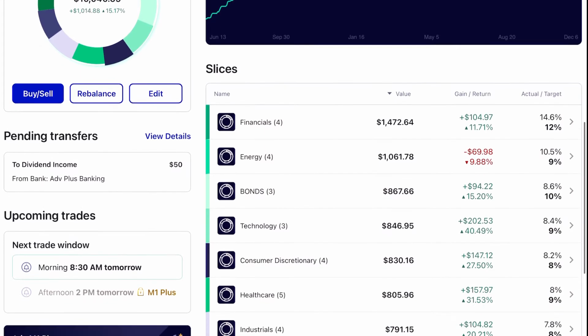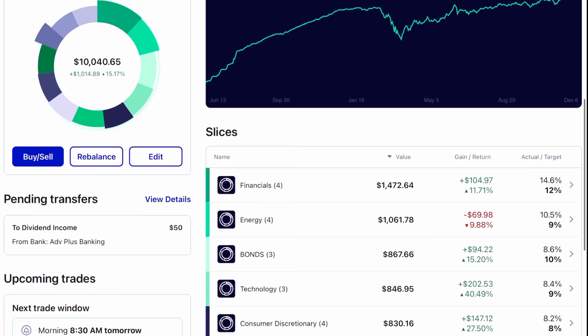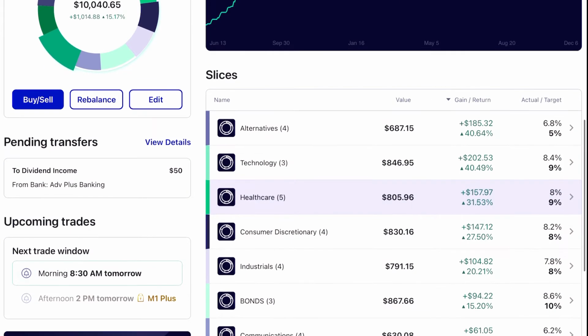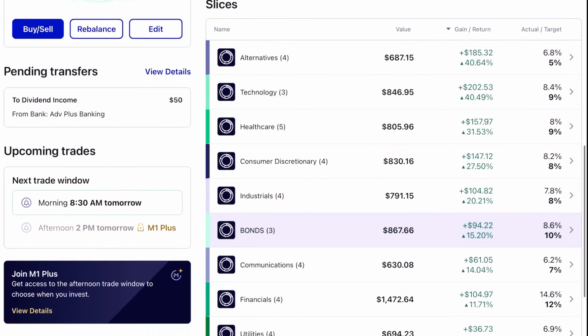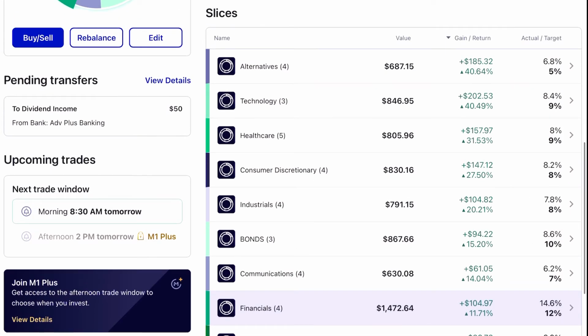Now, if you go down here on the sectors and try to review them, I'm going to take a look at what sector is high performing. So we'll look at the gains returns. And as we can see, alternatives are up 40%. I suspect that that's the private equity group's doing well, but mainly it's probably Albemarle. Albemarle is the lithium miner that I actually put in here. Technology is up 40%, no surprise there. Healthcare is up 31%. Consumer discretionary, the consumers are back, up 27%. Industrials are doing well at 20%. Bonds are not the best anymore at 15%. Communications is back. Finance is back. Most sectors are doing pretty well.